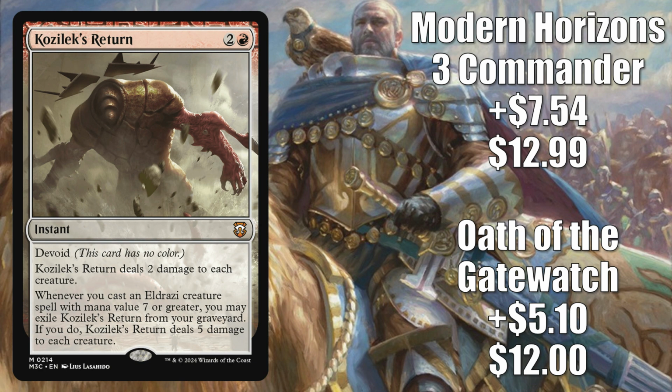Number 8, Kozilek's Return. Oath of the Gatewatch is up $5.10 to $12, that's a 74% increase. The Modern Horizons 3 Commander copy from the Eldrazi Incursion deck is up $7.54 to $12.99, that's a 138% increase. First, this does see a little Commander play. It's in builds around the front-facing Commander from its precon, Ulalek Fused Atrocity. It's also in Hirgast, Erupting Nullkite, and more. But Modern is the key driver for this price spike.